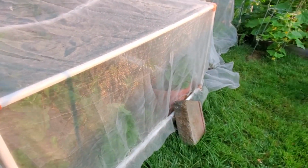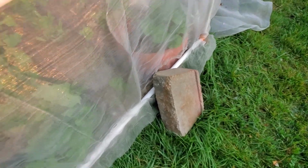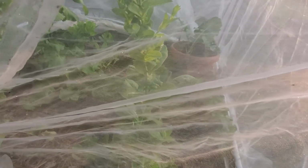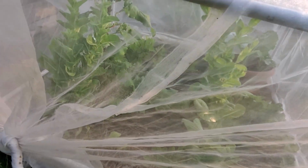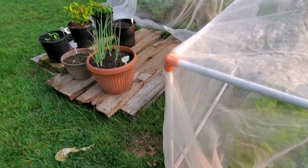Lettuce has run its course. At this point, it's still giving a little bit of lettuce, but it's really getting too hot for the lettuce. Some of it has gone to flowering. So I'm letting it flower so I can see about getting some seed pods.